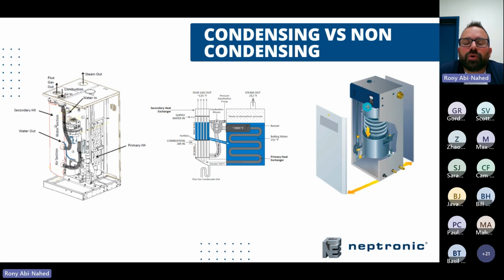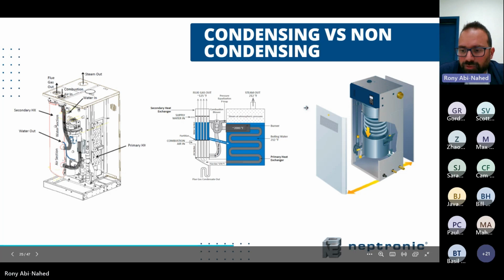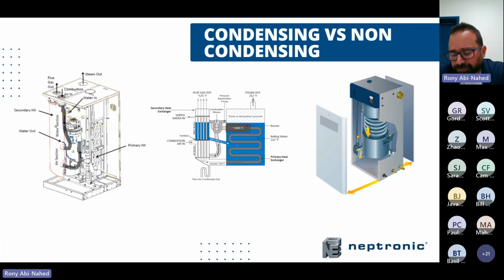Then you boil your water, you get your steam out, and your flue gas, which is usually about 270 Fahrenheit, you take through your chimney out of the space. You use a B-vent chimney. Now, if you look at the left side, that's where you have the condensing gas unit. The condensing gas unit has a dual heat exchanger to be able to achieve condensing. That's how the unit looks from the inside, and that's how it's designed.